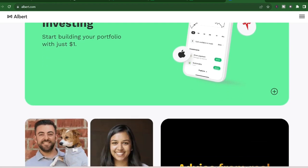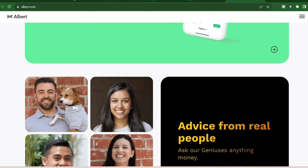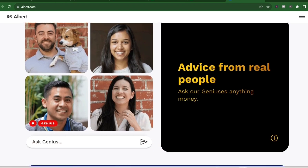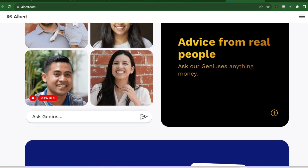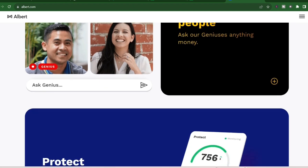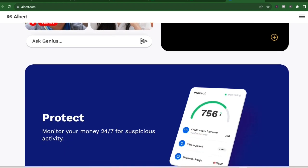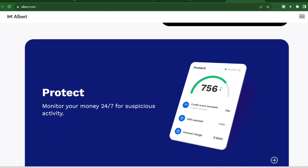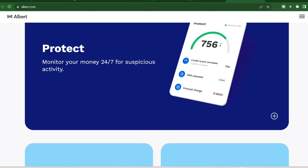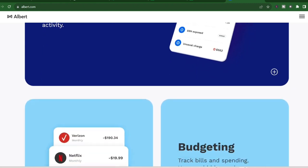Is Albert worth it in 2025? Albert excels for small, urgent cash needs with no interest or credit checks. Its 2025 updates make it faster and safer, though limits remain low. Ideal for gig workers or those rebuilding credit. Avoid if you need over $250 or live in restricted states. For transparency and speed, Albert outshines many competitors. Always borrow responsibly and explore alternatives for larger expenses.